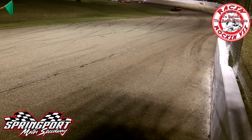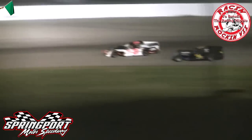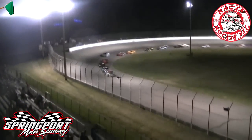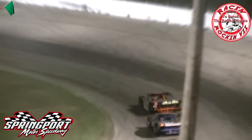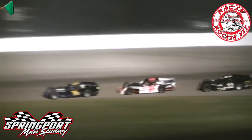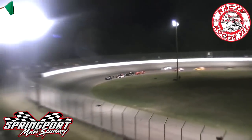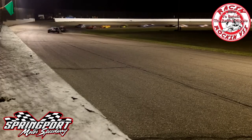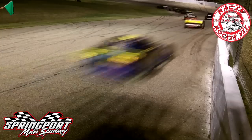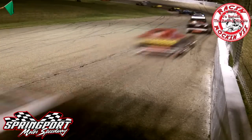Chance Rice looking for racing room down the back straightaway. Not enough room that time. Smartly backs out of it. Leaves that front spot. Oh, now he really gets the bite down low. Look at that car turn in the middle of the corner. Wow. Chance Rice sticking it right down on the bottom of the asphalt in turn 2. And the car never moved. Chance Rice to the lead.